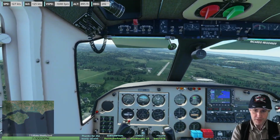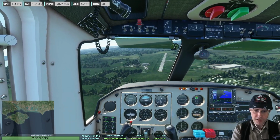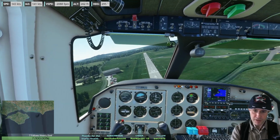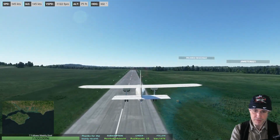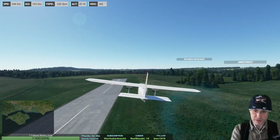Okay. Coming in pretty steep. But this is gonna be just a touch and go. Probably too fast. Maybe I'll go around for another go. It's a bit too high. Let's just power, full power. Let's keep flying. Let's do some low flying here and go around for another pass.